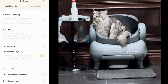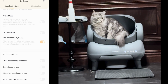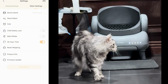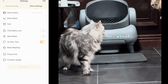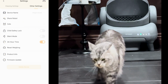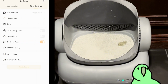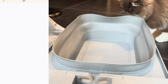Then you have a bunch of reminders that you can set for yourself about emptying your waste or adding new litter. And then you have other settings where the primary function here is going to be the cat setting. Now there are also things like child safety lock, silent mode, 24-hour time, and reset weighing. I'm not going to be using those at this moment because I don't find it necessary to have all these extra precautions. Nothing bothers me. I don't have to worry about any kids. So, for those reasons, it's not something that I'm going to be using.